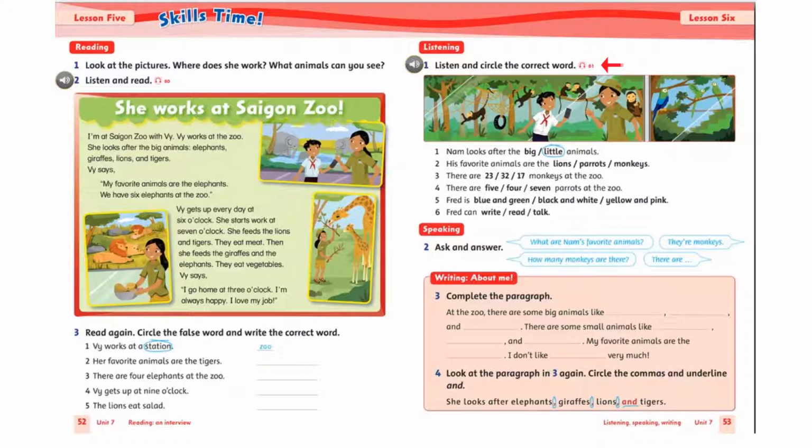We have 4 parrots at the zoo. 5. My favorite parrot is called Fred. He is blue and green. 6. Fred can talk. He can say, "Hello, I'm a pretty parrot." Everyone loves Fred.